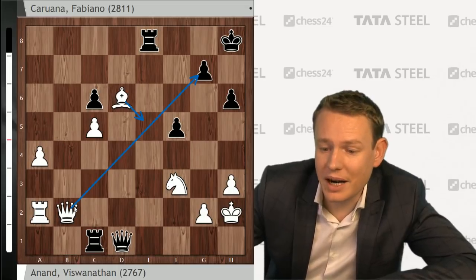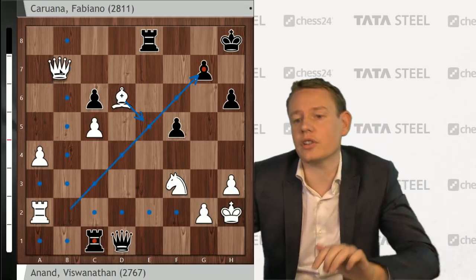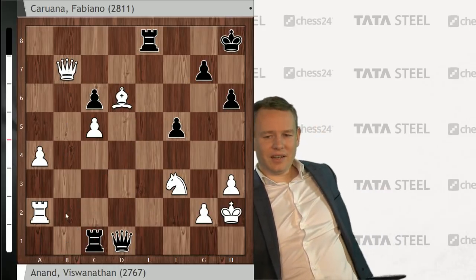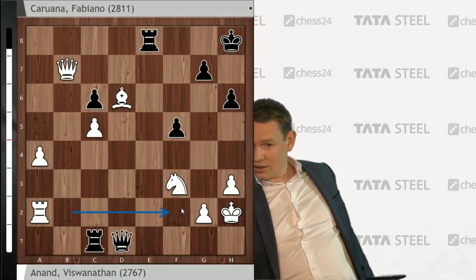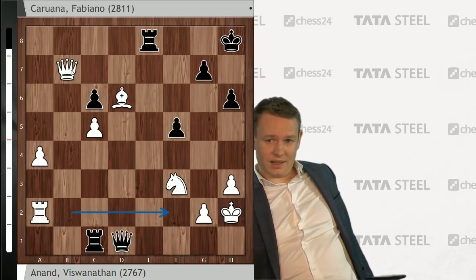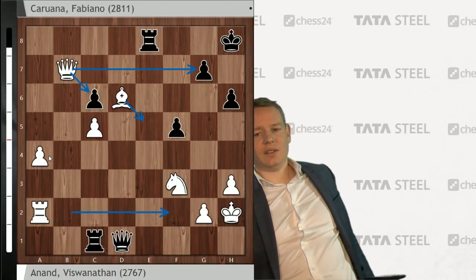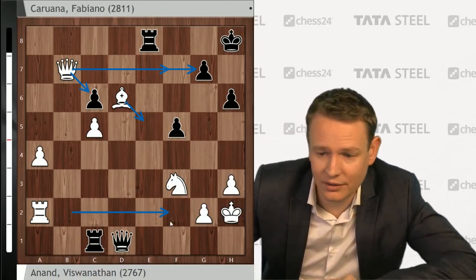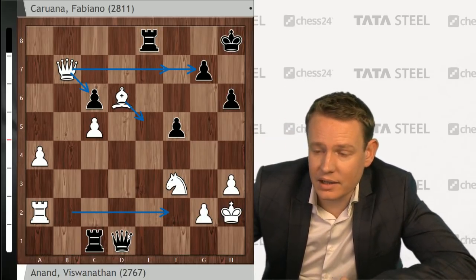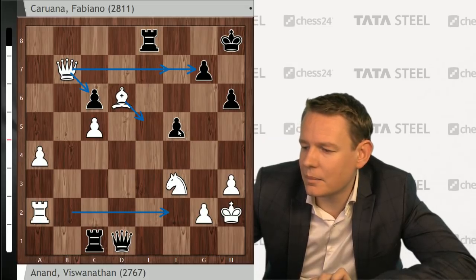And Vishy plays a remarkable move in some sort of time travel. At least I'm not sure it would have crossed my mind. He goes queen b7, understanding that the queen is no longer needed to defend the second rank and can now switch back to attack. Keeping an eye on g7, so bishop e5 is looming. Queen takes c6 is looming. Queen f7. Long story short, very, very strong move. And the black defenses can no longer be upheld.